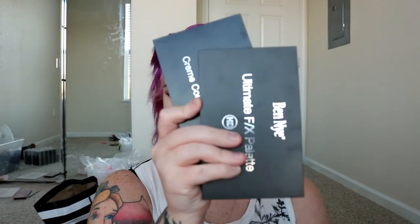A bald cap. A lot of looks actually require you to have very little hair or no hair, and I've got hair, so, bald cap. Two cream-based paint palettes. The long name.